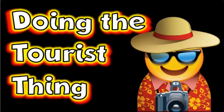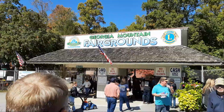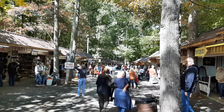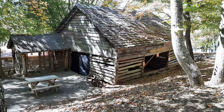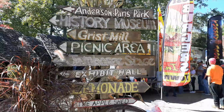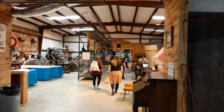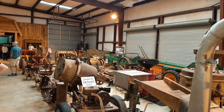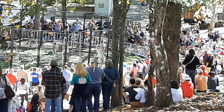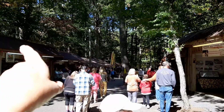We took a trip down to Hiawassee for the Georgia Mountain Fairgrounds where they had tons of crafters, lots of good food. They had old buildings, museums, a grist mill. You could see people doing their crafts there. They also had a tiger show. It was only $5, well worth it. These crafters wrap all the way around.